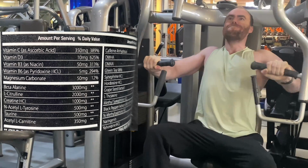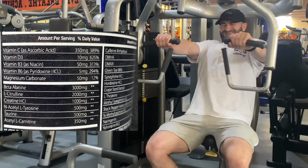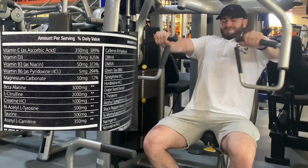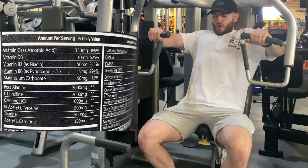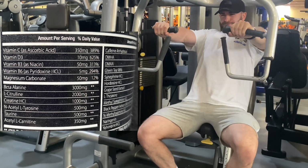Nice. Then we've got N-acetyl-L-tyrosine at 500 milligrams. Would have honestly liked to have seen that doubled, but it's the amino acid responsible for concentration and clarity and coordination in the gym. Right, then we've got taurine at 500 milligrams. Again, double if possible, but pumps, hydration, a bit of nootropic aid there.